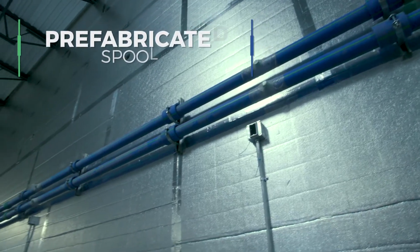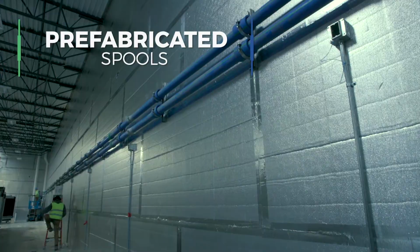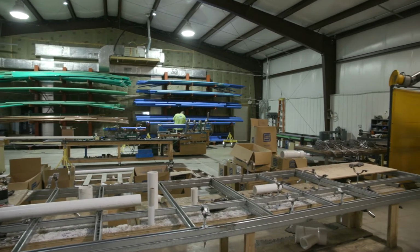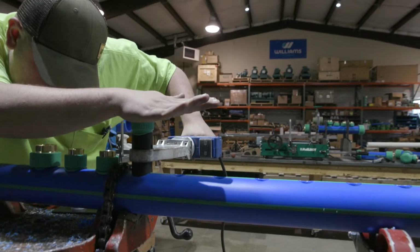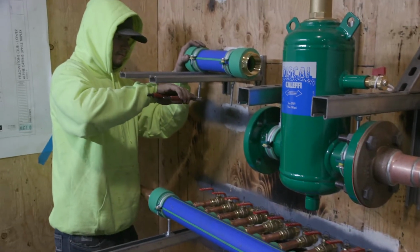One of the key benefits of Aquatherm for us is the ability to make longer prefabricated spools. Our only limitations are the transportation to the project. We just moved into our new fab shop. We fabricate the spools anywhere from 19 feet all the way up to 42 feet, and that gets out into the field where they can erect it much faster.